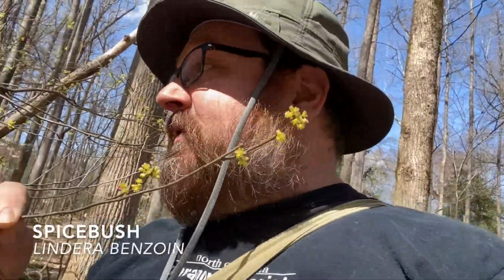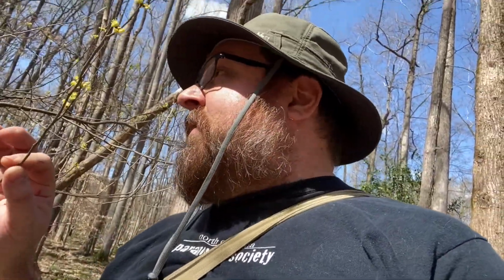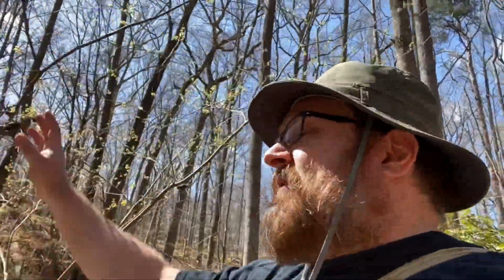I like seeing them. Another early bloomer is this guy, these little yellow flowers. This is a spicebush. We've actually got a few right along here. The spicebush is, like I said, an early bloomer, so good for early pollinators that need sources of nectar. It is also the plant that the spicebush swallowtail uses as its host plant for its caterpillars. So we've got several along here, good not only for early pollinators, but for our spicebush swallowtails later in the summer.